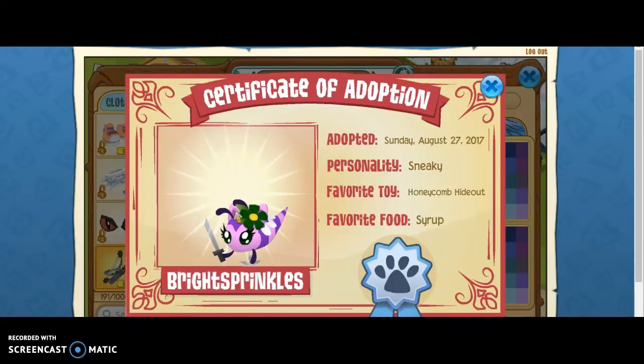Her personality is sneaky. Her favourite toy is honeycomb, hard out. Her favourite food is syrup. Now, I did not adopt this pet, but she's super cute. I think my friend Indy gave this pet to me.